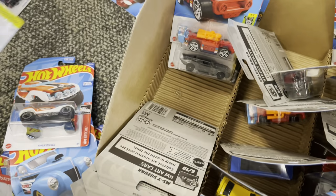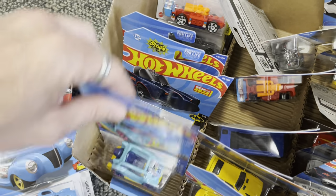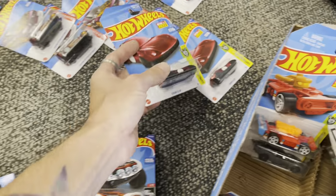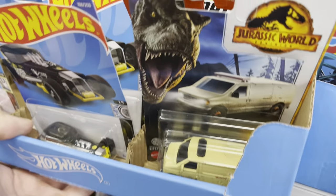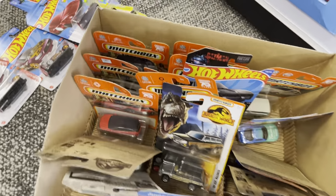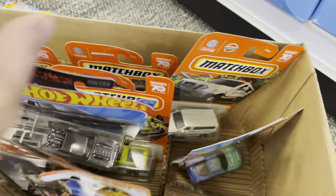Coupe clip, and I think there's another one. Oh no, the Batmobile and the kit car. And is that one okay? Maybe. We'll put it in the maybe section of my pile. Okay, one more tray to go, but this one has Matchbox in it, so I doubt we're gonna see anything that great, but we will still take a look here.